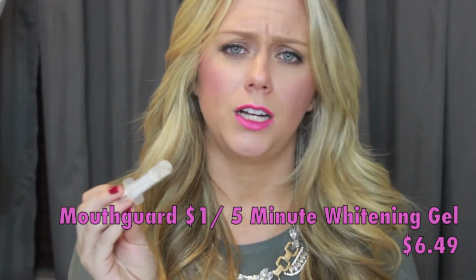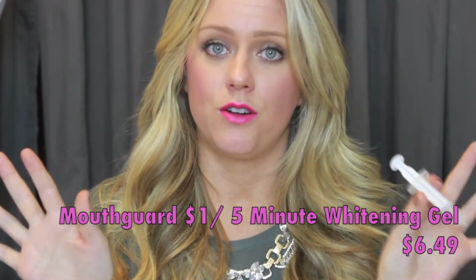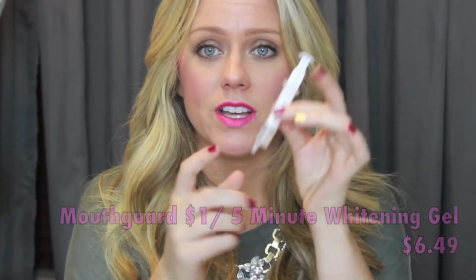And then what I do is I just use the 5-minute white. You can get this at Walgreens, Rite Aid, Walmart, Target usually has it, any kind of little store like that. And it's just a whitening gel. It's literally like $6.50. I'm serious. And then I just got a little syringe, and I bought it in a kit, which was under $10, don't worry. And you pour the gel into this little syringe, and then you literally just shoot it into the tray that you made and put it in your mouth. 5 minutes, spit, you're good to go.